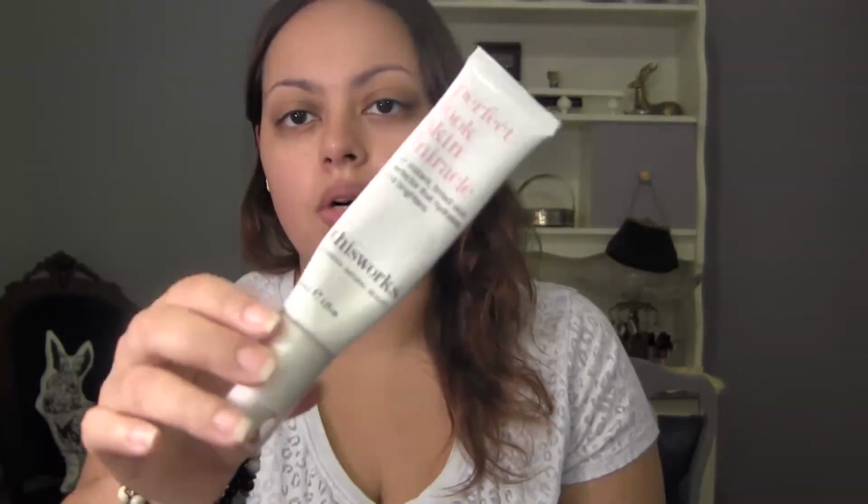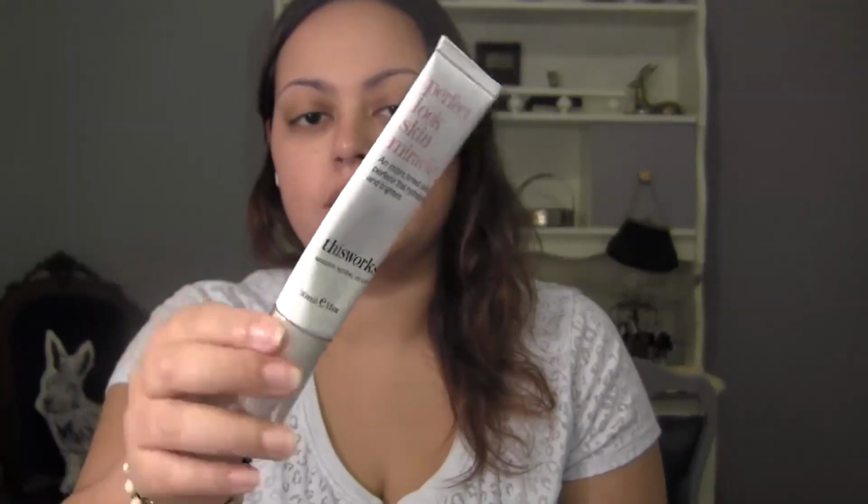So the first thing that I'm going to do is prime my face. This is the Perfect Look Skin Miracle from This Works. I've talked about this so many times, but I love this stuff. It's just a great moisturizer, a great tinted moisturizer, and a great primer. I love it. I'm going to use it right now.